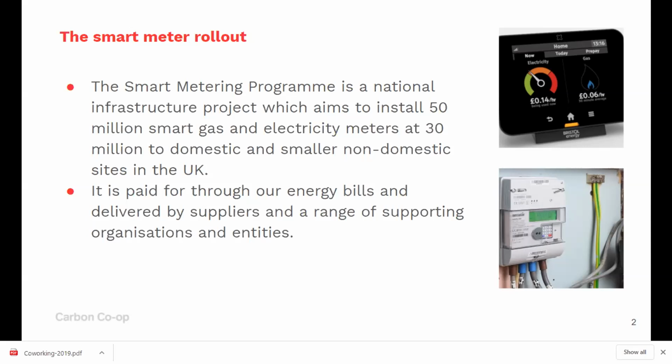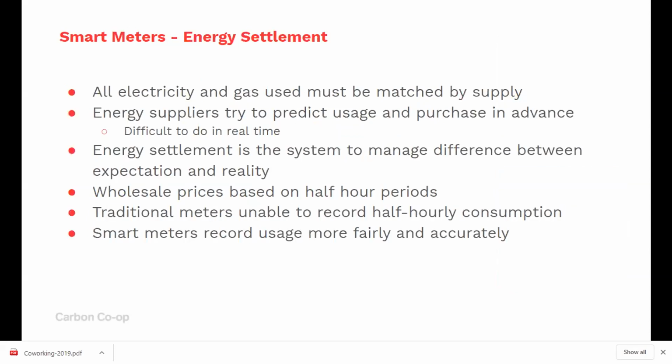And actually, smart meters aren't a new thing. We're a little bit behind the curve in the UK on this, as there have been very large deployments of smart meters already.